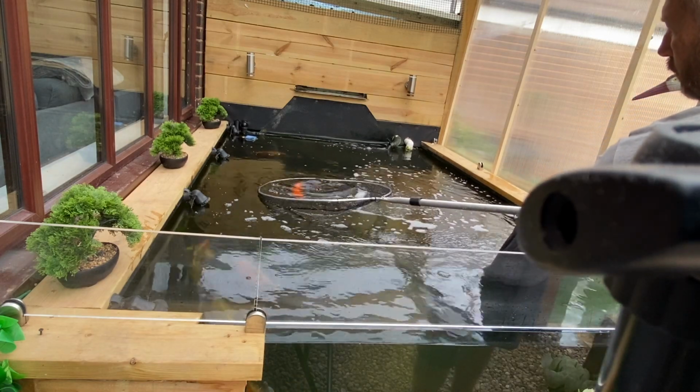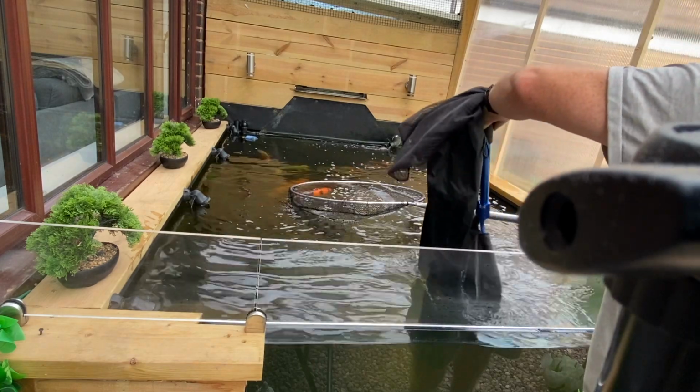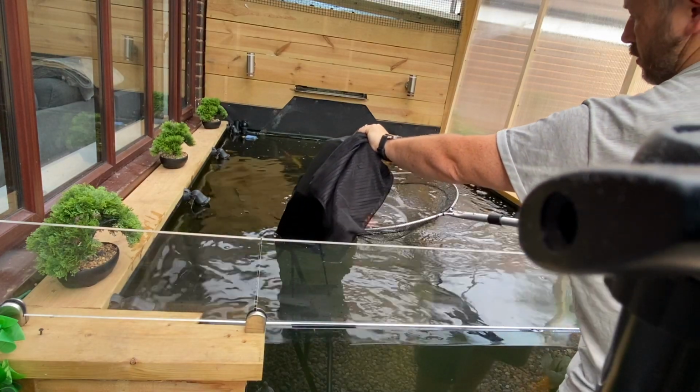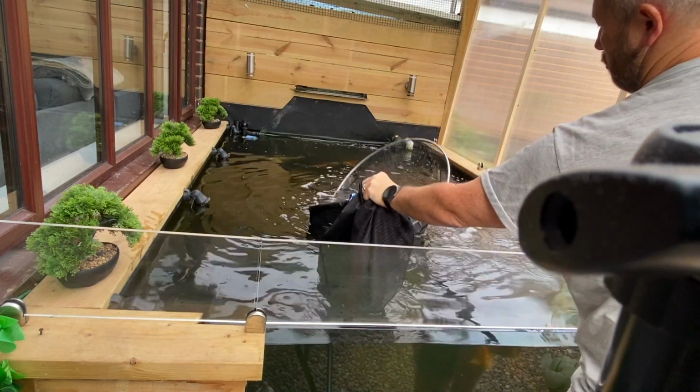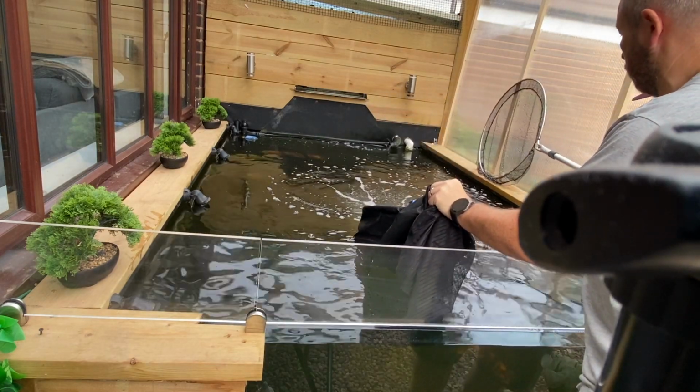As I say, it's a bit more difficult with the polycarb sheets because I've got to get the handle of the net out the door. And then when I've got it near to, make sure I get a little bit of water in there as well and it's straight in. So you can do the whole thing two-handed, one hold in the net, one hold in the sock.